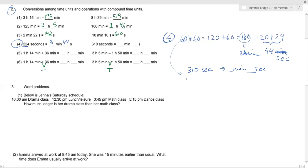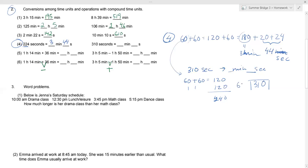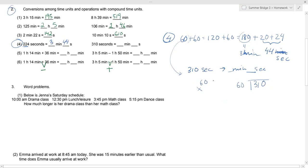So if we go back to this method, multiples of 60, right? 60 plus 60 equals 2 times 60, which equals 120. Or we can keep on going till we get closer. So 310 divided by 60. How close can we get? 60 times what will get me close to 310? You can just try out numbers. If I do 5, that will get me to 300. So that's what we call guess and check. So I have 5 minutes, and the remainder is 10 seconds. So 5 minutes, 10 seconds.